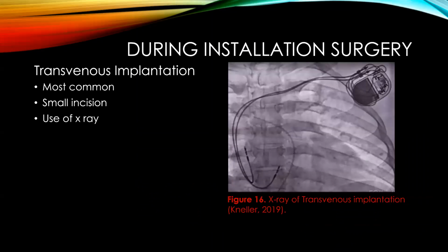During the installation, there are two types of methods. The first method is the transvenous implantation, which is the most common. It starts with a small incision just below the collarbone. An introducer is inserted into the blood vessel, which the lead wire goes through till it reaches the correct chamber in the heart. Often an X-ray is used to help guide this.